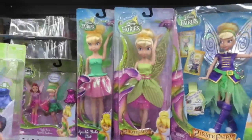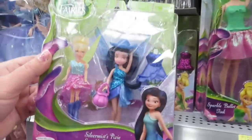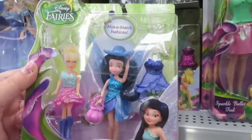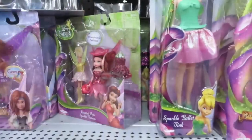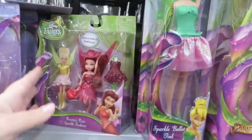So here are the Disney fairies, Tinkerbell and her friends. Shannon found cool things. Shannon loves these. You get to change their clothes. Oh, that's pretty. Mix and match fashions. Here's another one. Here's Tinkerbell. Are there any other ones? Take a look. Ooh, there is. Rosetta's Pixie Sparkle Fashions. Look at her dress. It's cute. She should have a stone.